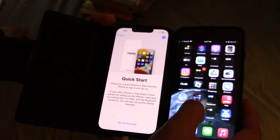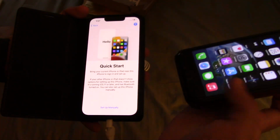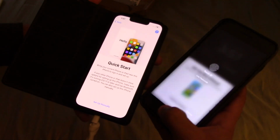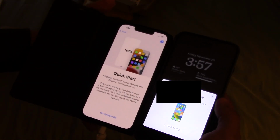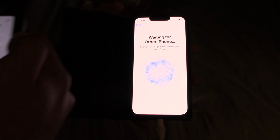And I can't for some reason. I'm trying to put them together so this one can activate. Maybe let me turn this one off and try it again. Oh, it's going to ask me to unlock. There we go. And it's exposed my iCloud email. I'm gonna blur that. All right, so now it's coming up with this prompt.